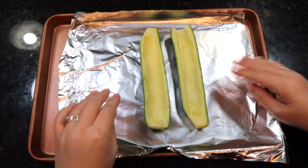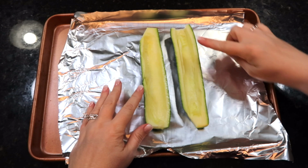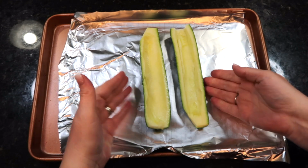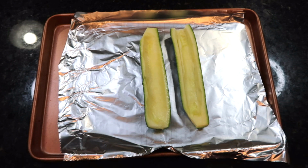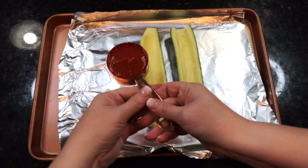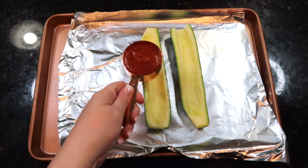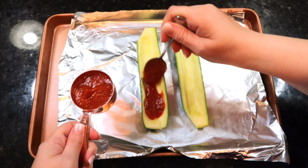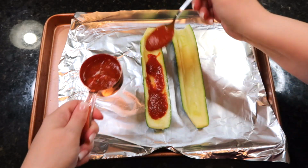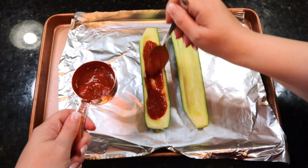So I have a zucchini that I have cut in half and hollowed out the middles. And this is zucchini boats. We are making pizza zucchini boats today. I am using a 1/3 cup of pizza sauce. I'm just using the Great Value brand. You can use any one that you like. This is only 1 point for this sauce. I'm gonna put this into the little zucchini boats first.